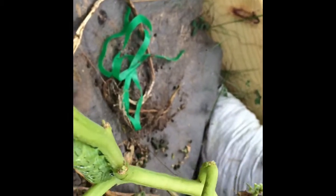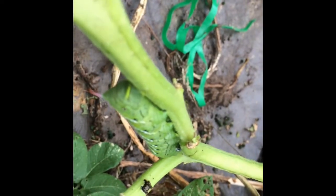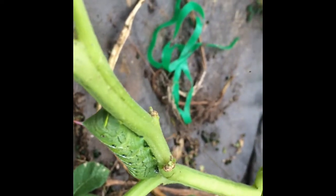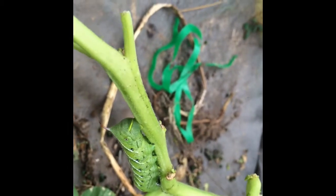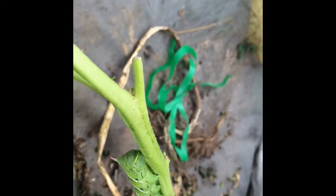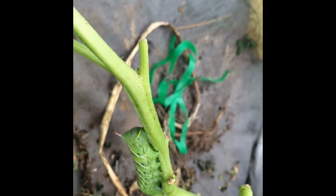In fact, there's another little, some kind of bug right there. I don't know what that's called, but I've seen a lot of them. They don't do too much harm, but probably not good. Like I said, everything was fine until these hornworms showed up. Time to kill them. Well, I'll just throw them in the woods.